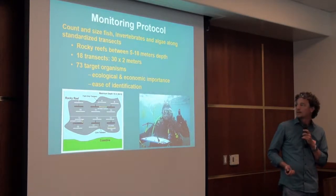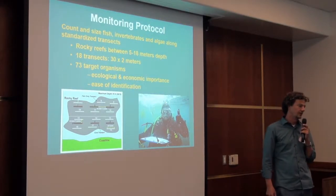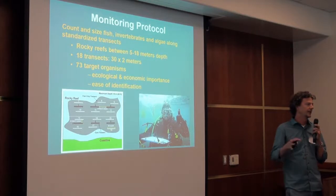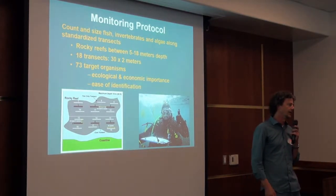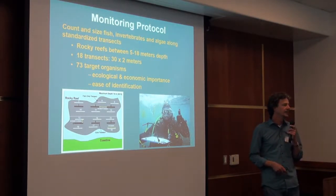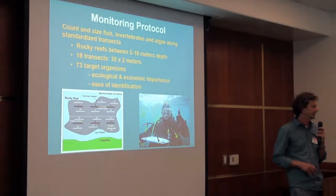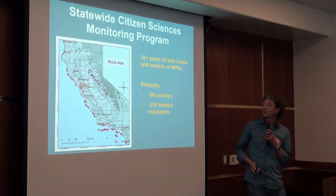And we target 73 species of fish, invertebrates, and algae. They're the same species statewide, and we chose them because they're either ecologically important or have high economic importance. And then they also have to be somewhat easy to identify so that we can teach volunteers in a reasonable amount of time. And we've done this for over 10 years now.